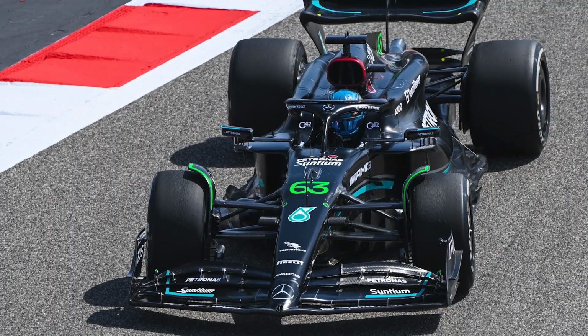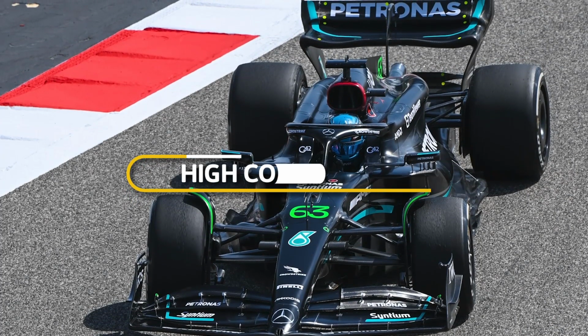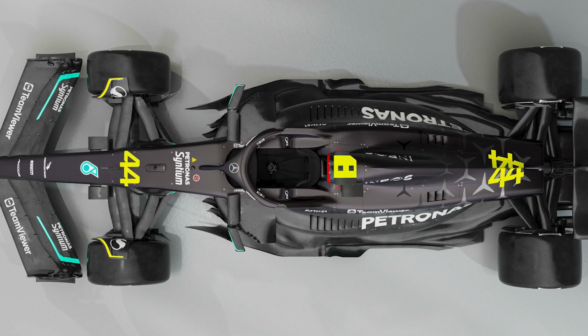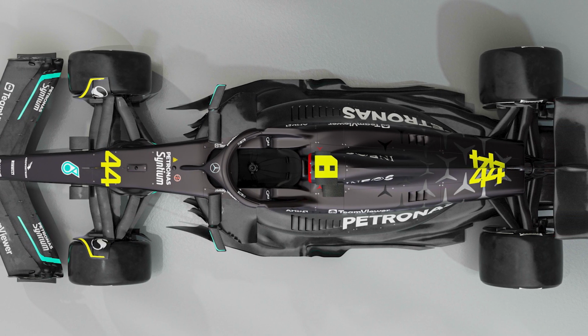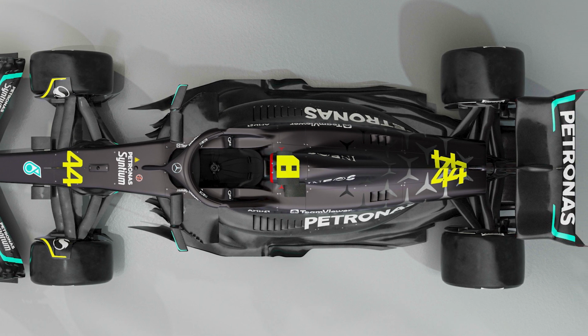And speaking of cooling, the W14 features a high cooling cannon that expertly carries expelled air from the radiators and exits out the back, allowing for more efficient airflow and reducing the need for bulky cooling louvers. But don't be fooled by its sleek exterior, as the option to introduce louvers for hotter races remains.